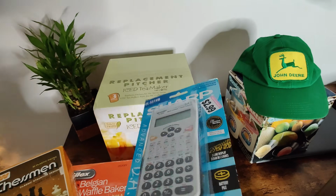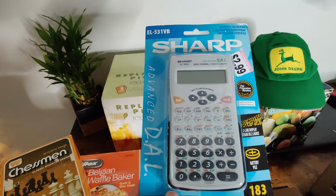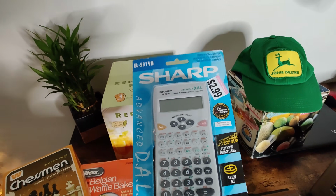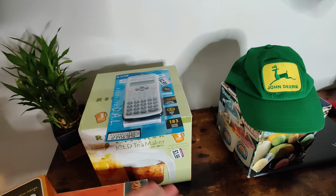On Amazon, someone's trying to sell it for $55. The rank's really high. I might try to sell it on Amazon, price it about $20, $25. I think it'll sell at that price, not at $55. So being brand new, sealed, I went ahead and grabbed it, make a little bit of money.